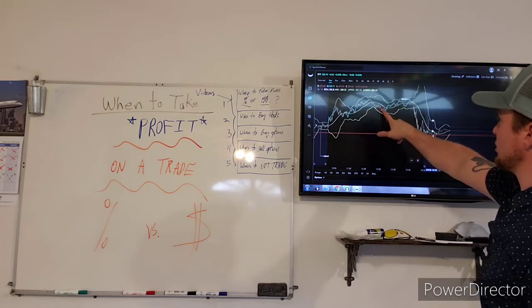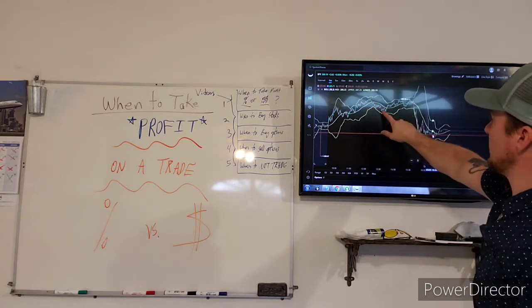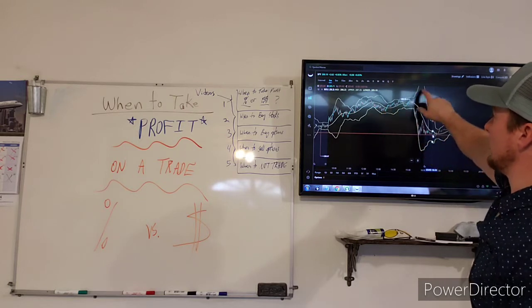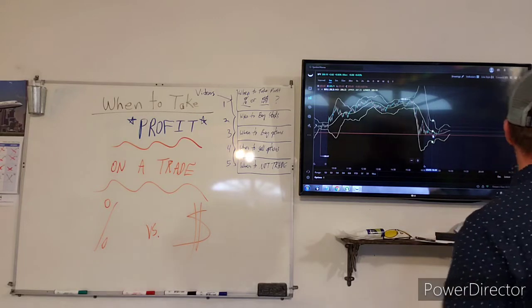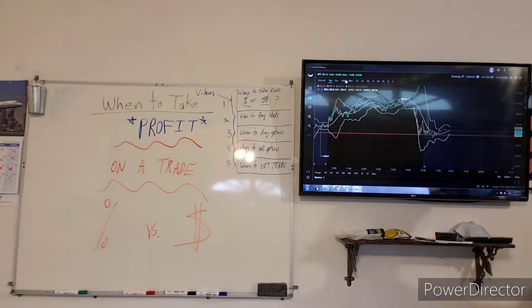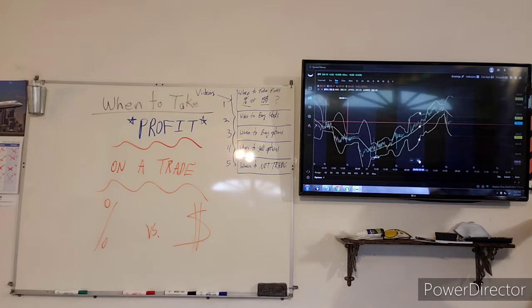What it did was push down to my support line that I had already drawn here, and it pushed down to the lower band and then pushed back up. On the 3-minute, it shows the middle band is where that happened. If you follow my Instagram, you'll definitely see the pictures on there. It's still kind of difficult to see this.